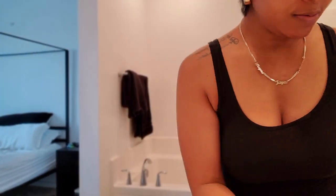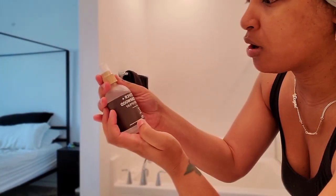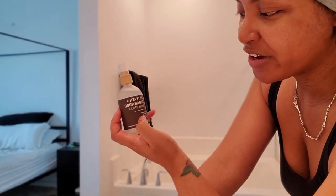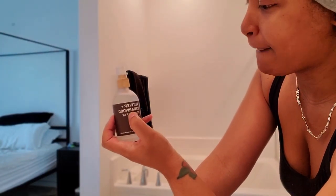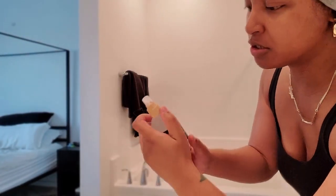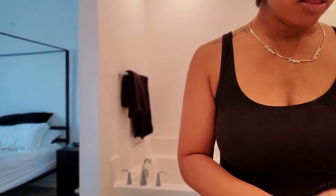It smells really good. And then I also got this room spray. It's called Vetiver and Cedarwood room spray. And this smells really good too. So yeah, we got those two things, and everything else we got was just basically groceries.